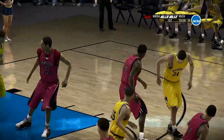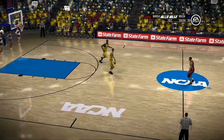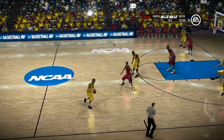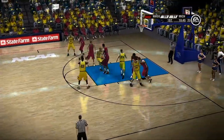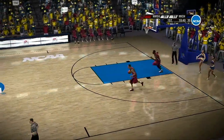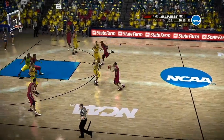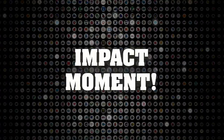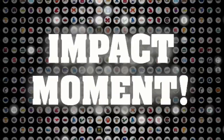Leaning in, trying to draw contact. Perfectly executed. High post screen. Tries for two. Great play to take that to the basket. I think they're trying to make a statement. That one puts the personal in personal. Picks up the foul. I tell you, poor play defensively. Look at the facial expression.